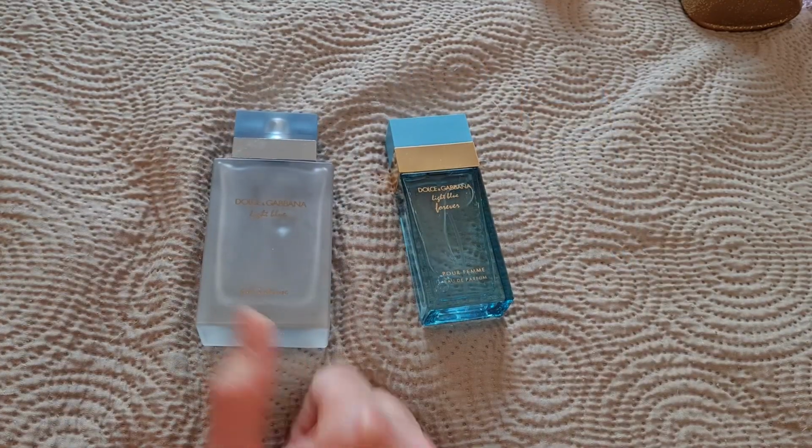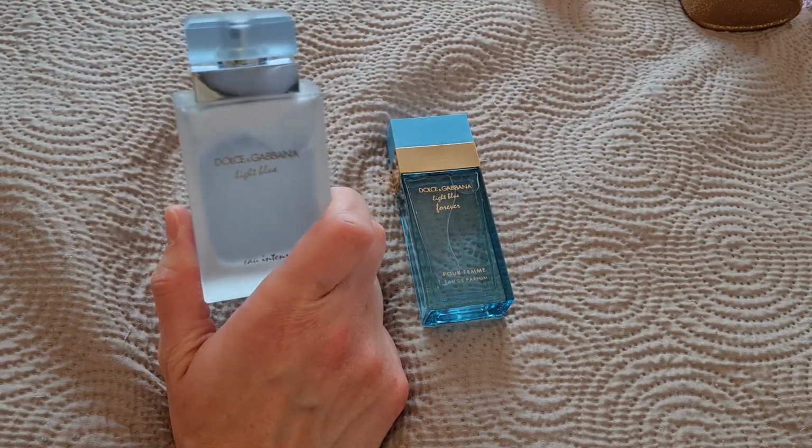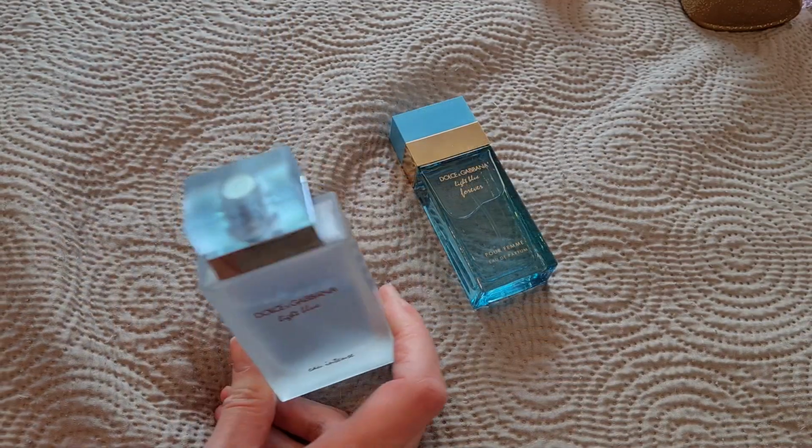Now we have the two Light Blues. This is the Eau Intense, and I really like this fragrance. This is going to be in my like.